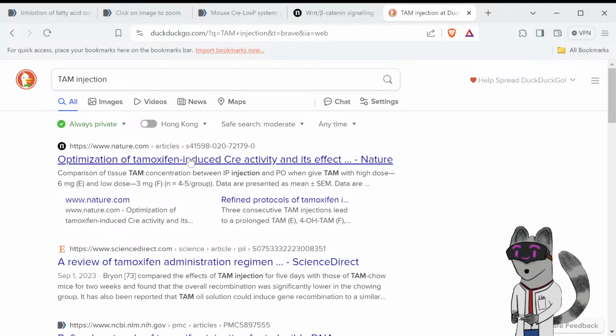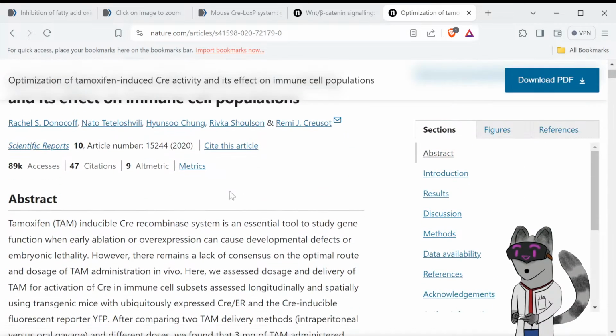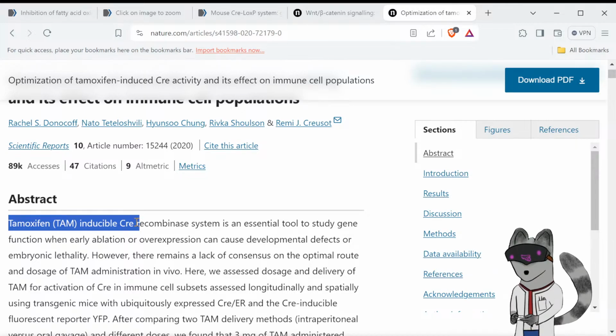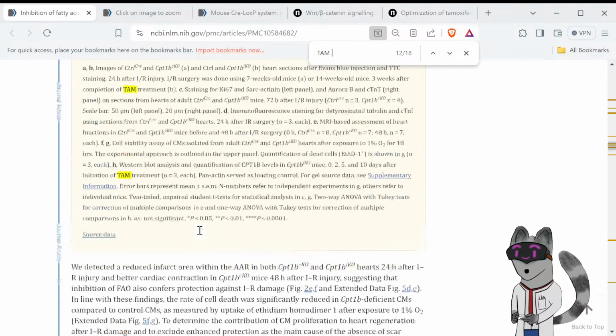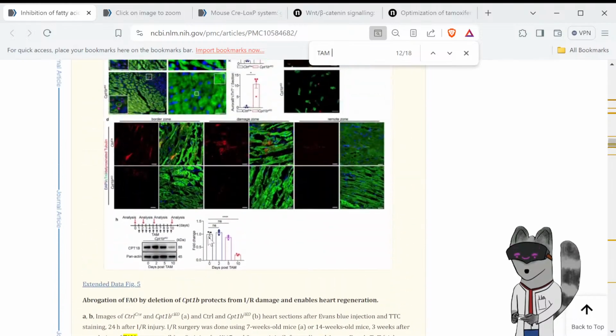Optimize tamoxifen induce. So is that what it is? Tamoxifen is the TAM, tamoxifen injection. It is. There we go. Tamoxifen. All right then. I probably should have guessed, given that we're using the Cre recombinase system, but you always want to make sure. So TAM, tamoxifen.